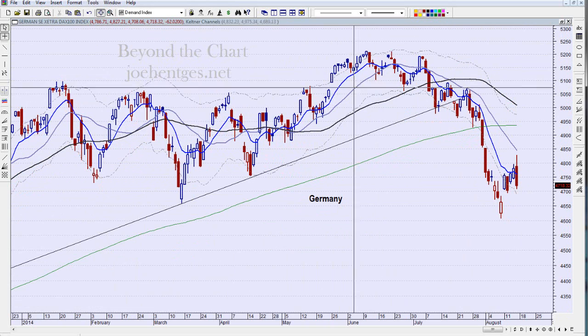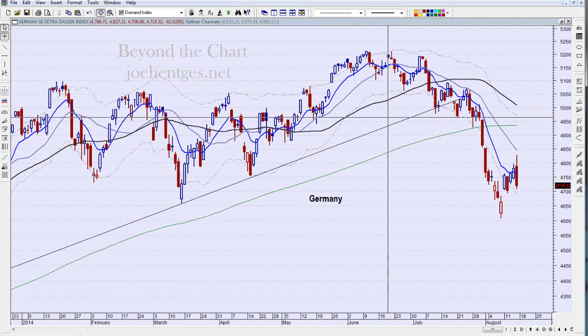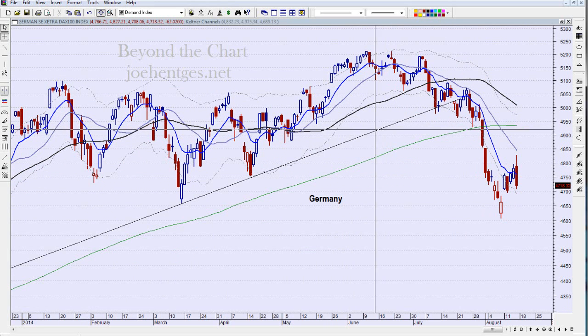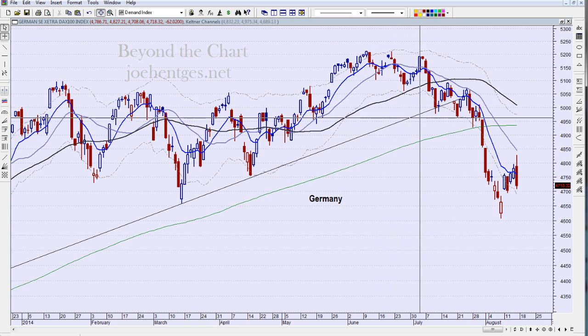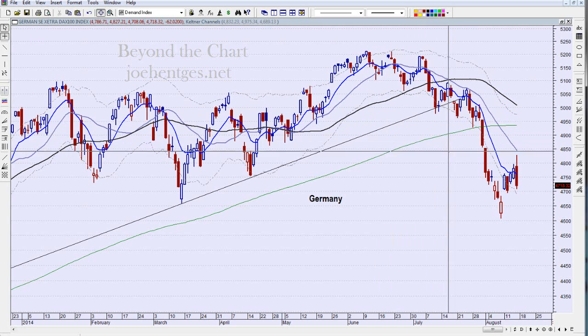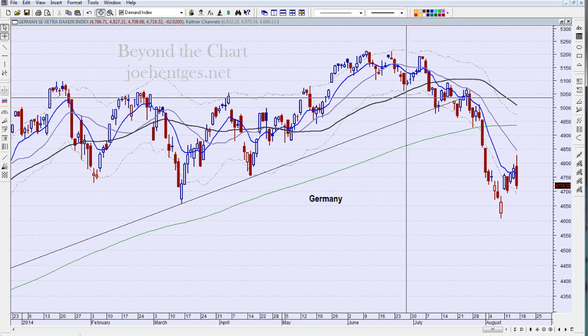In 2007, 2008, Germany didn't confirm the high in October of 2007 and then rolled over very sharply at the beginning of 2008. So we'll have to keep an eye on this.